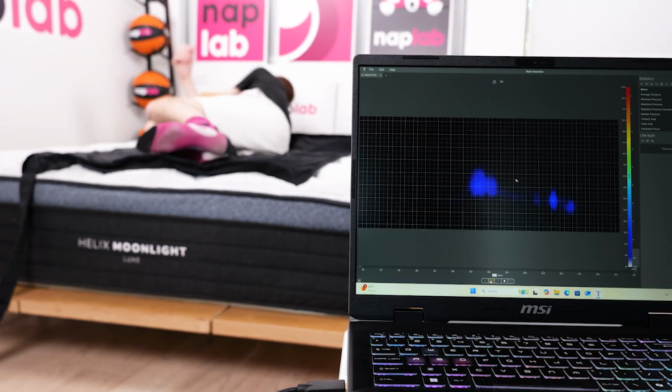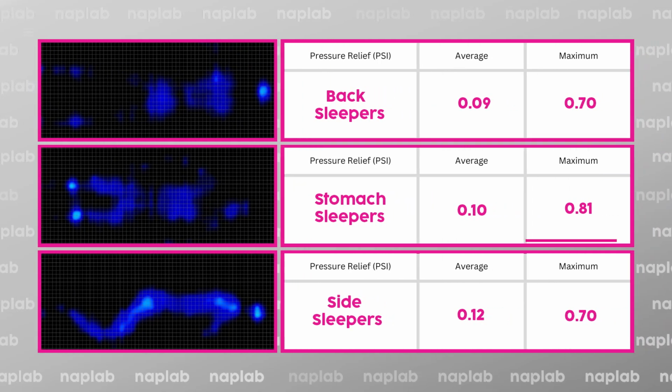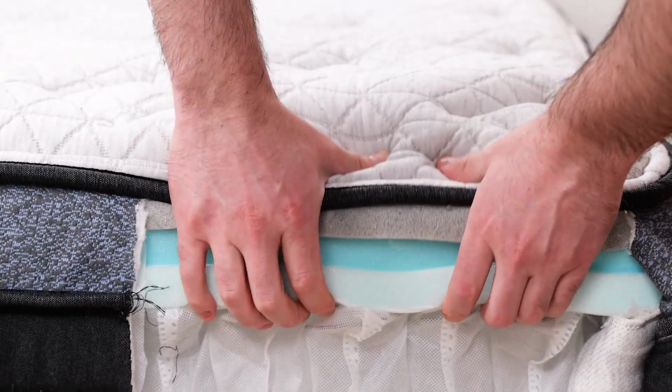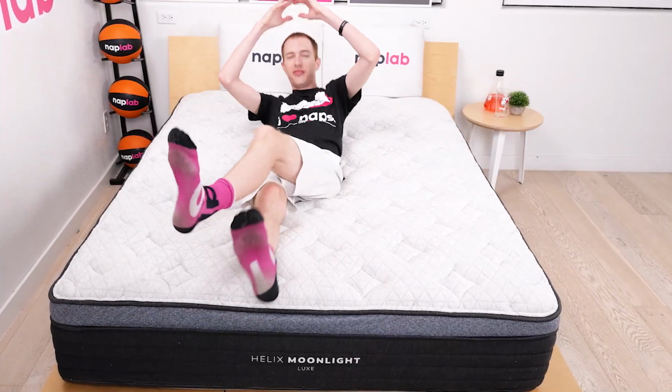In our pressure mapping test, we measured a max PSI of 0.81, which is well below the high PSI benchmark of 2.0 that we want to avoid. When I consider our objective pressure maps, material thickness, material quality, and my subjective experiences on the mattress, I'm confident most sleepers will find the pressure relief to be excellent.